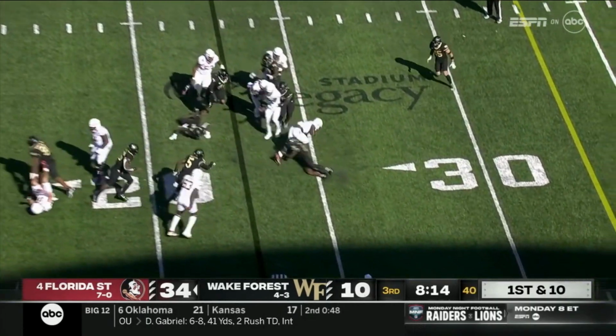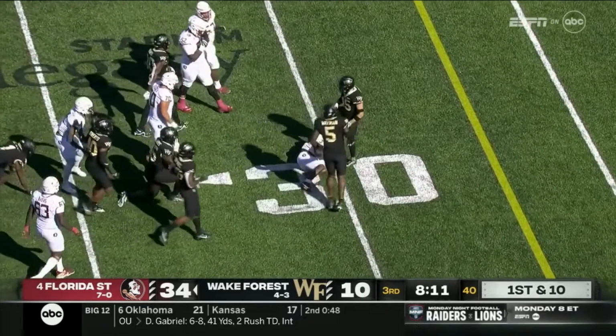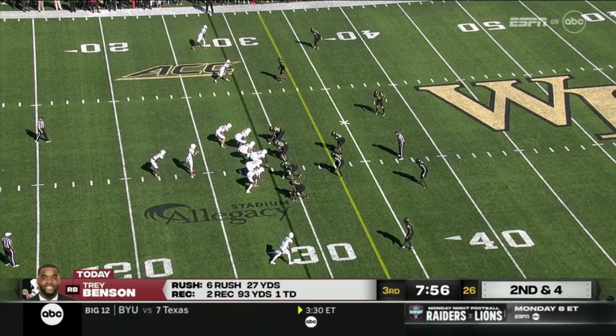Trey Benson. Crab crawls out to a four backs that they really trust to get it done.